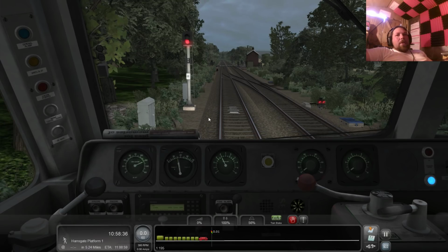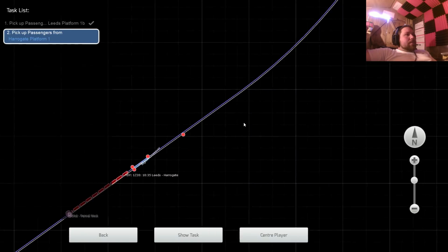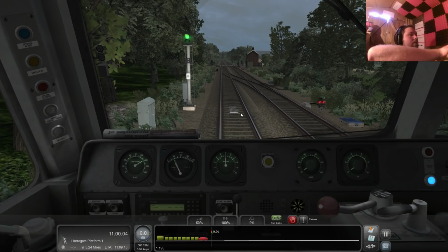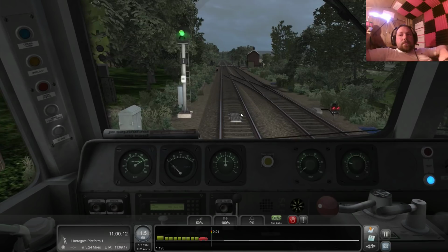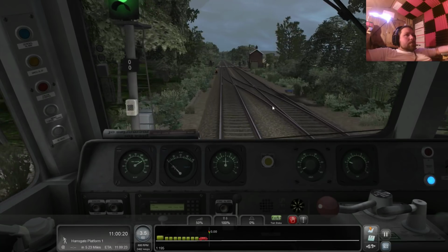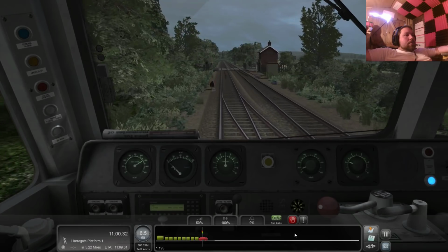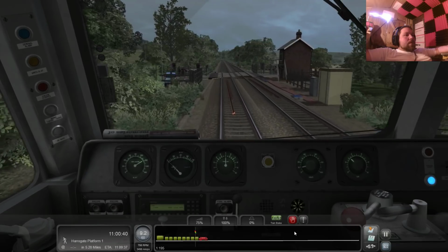Speed her up again. I've got 5 miles to go. It's a nice little journey, this. Leeds to Harrogate. It's a nice little run. There's no real messing around with it. There we go. Let's give it some amps, look.